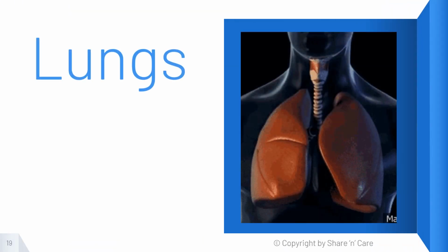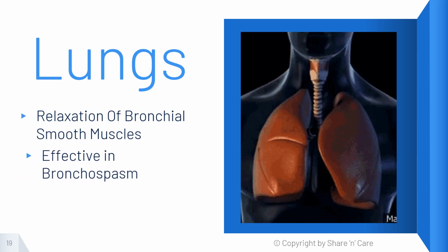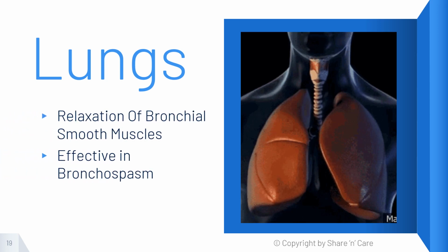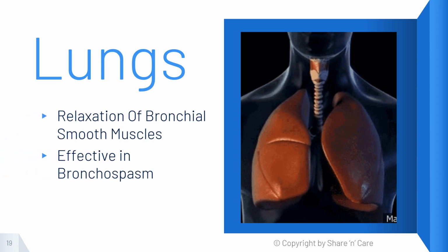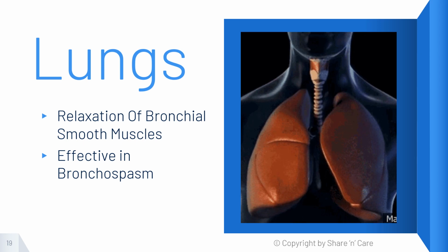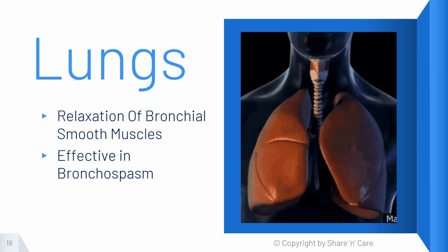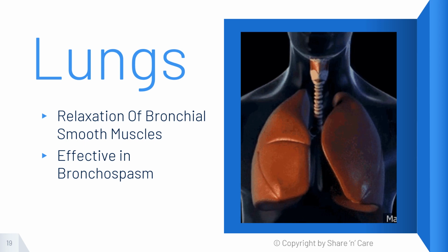In lungs, there is a relaxation of the bronchial smooth muscles because of beta 2 innervation. The beta 2 agonists such as isoproterenol and albuterol are very effective and reliable drugs in case of bronchospasm.